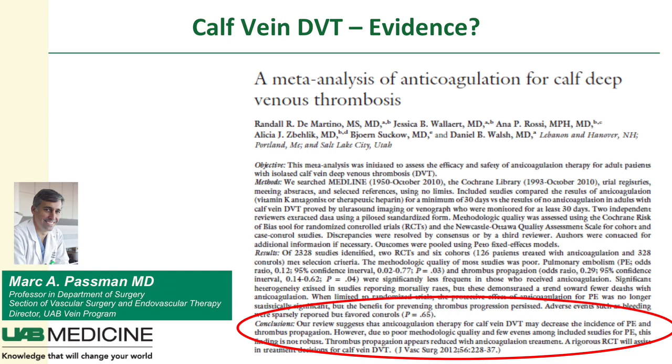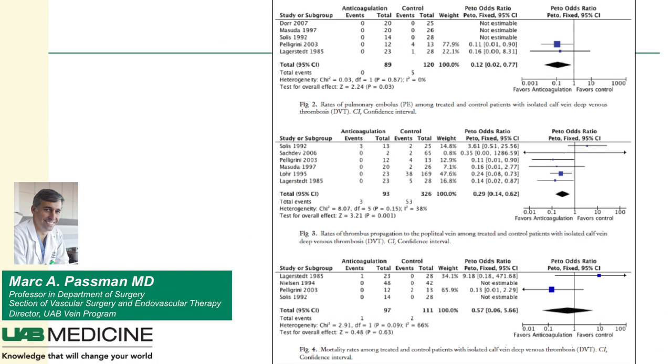Similarly, this meta-analysis, also published in the Journal of Vascular Surgery 2012, also highlighted the controversy with calf vein thrombosis, but came to essentially the same conclusion, in that anticoagulation therapy with patients with calf vein thrombosis may in fact decrease the incidence of PE and thrombus propagation.